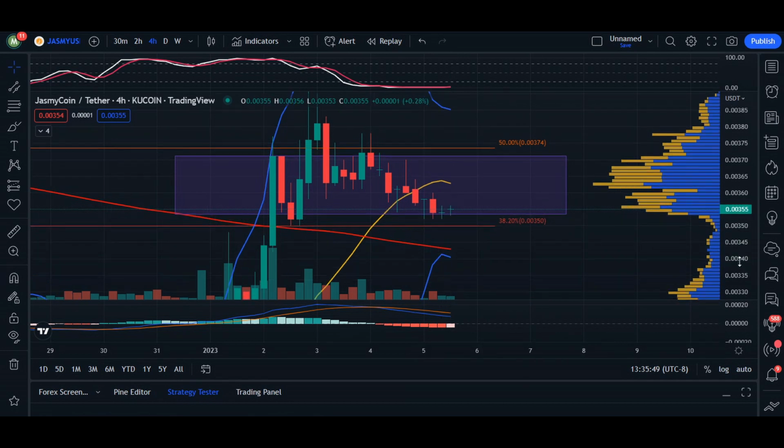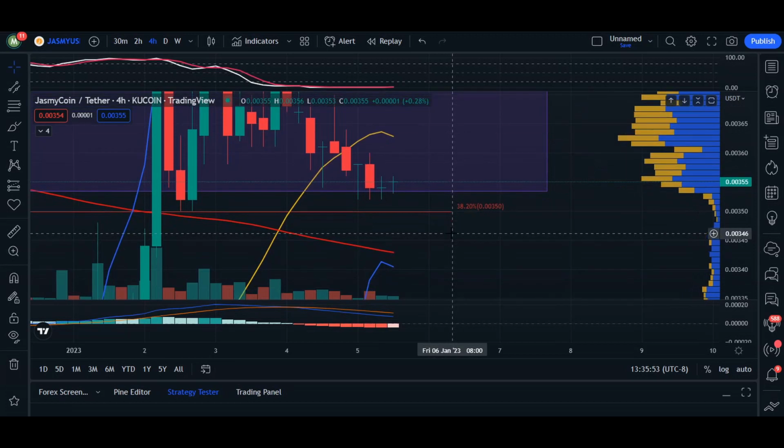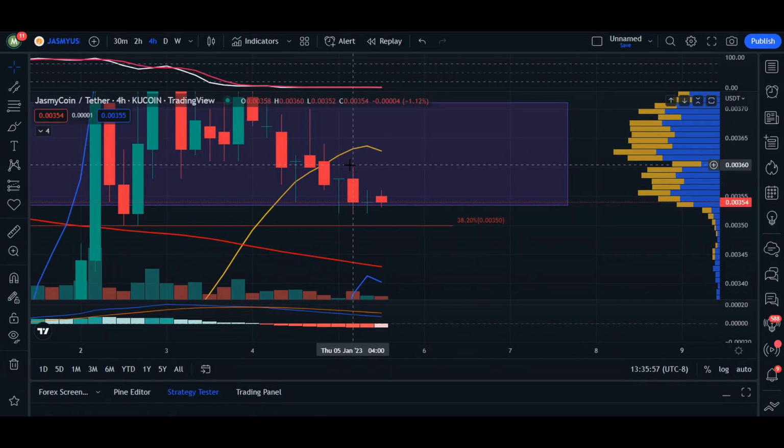Now at the very bottom here, this is essentially where we're looking for a reversal type. It's called a morning star candlestick pattern, and just kind of, if we can follow along here, we have a red candlestick followed by a doji candlestick where the open and close is in the middle.